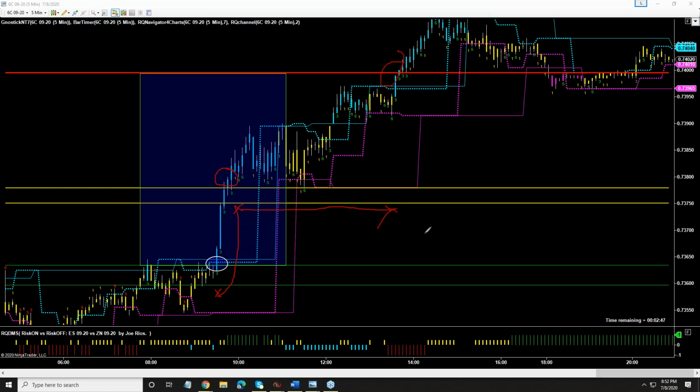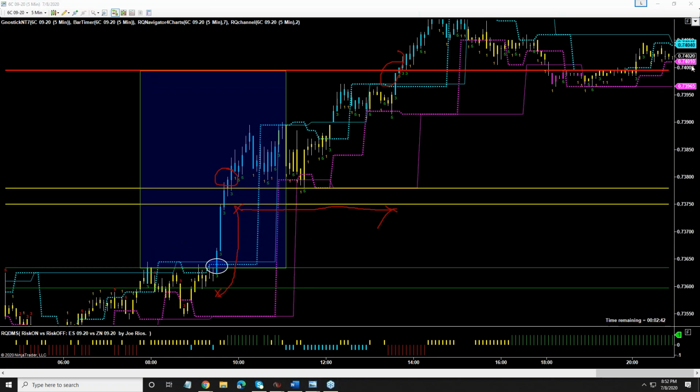Guys, that's a 73.65 entry, hypothetical entry. The Canadian is $10 a point. This went to 73.97. This is about a $320 trade on a full contract from beginning to end. Roughly $320 right there. And I think it's a 10 for 1 on the micros, so that would be $30 per micro. Any questions on that? That is the box strategy.